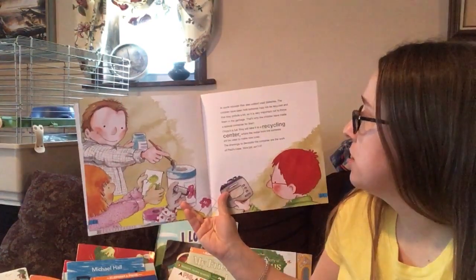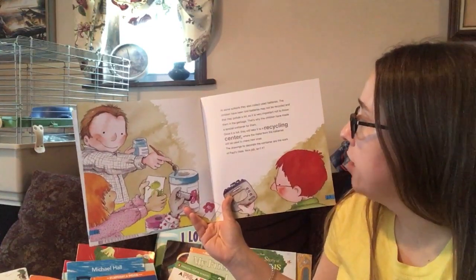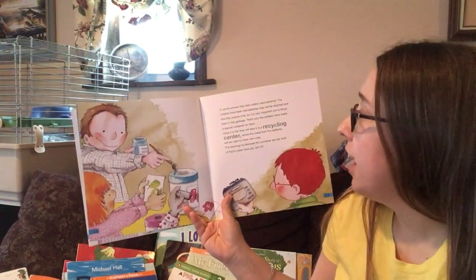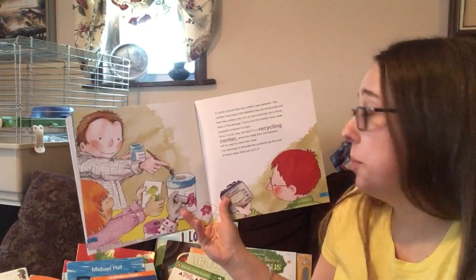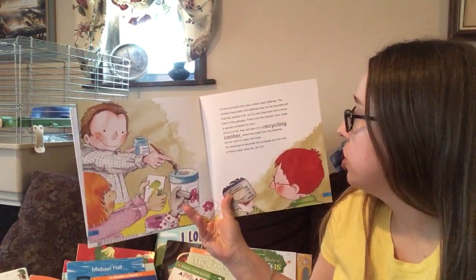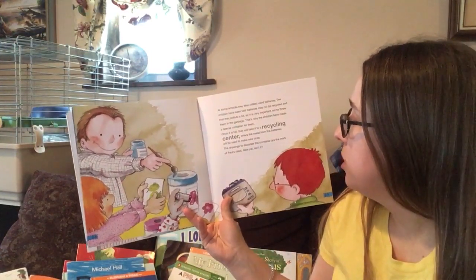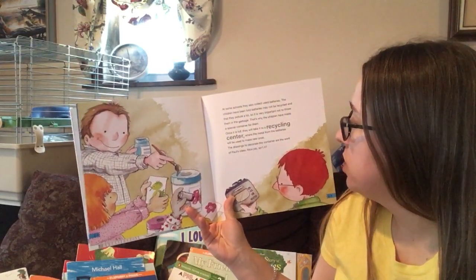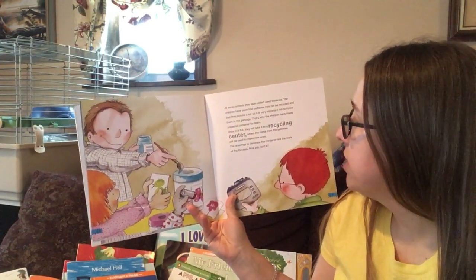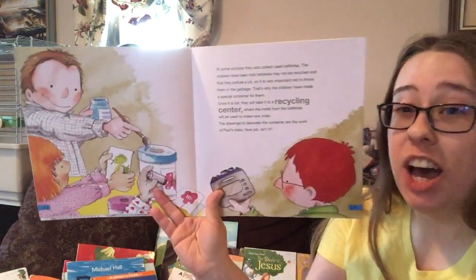At some schools, they also collect used batteries. The children have been told batteries may not be recycled, and they pollute a lot. So it's very important not to throw them in the garbage. That's why the children have made a special container for them. Once it's full, they will take it to the recycling center, where the metal from the batteries will be used to make new ones. The drawings to decorate the container are the work of Paul's class. Nice job, isn't it?